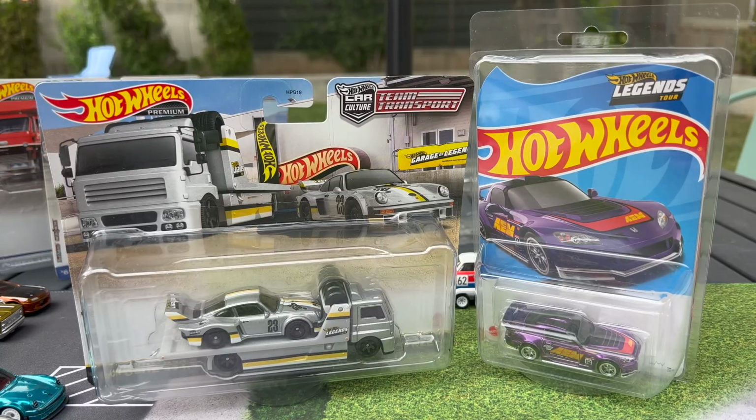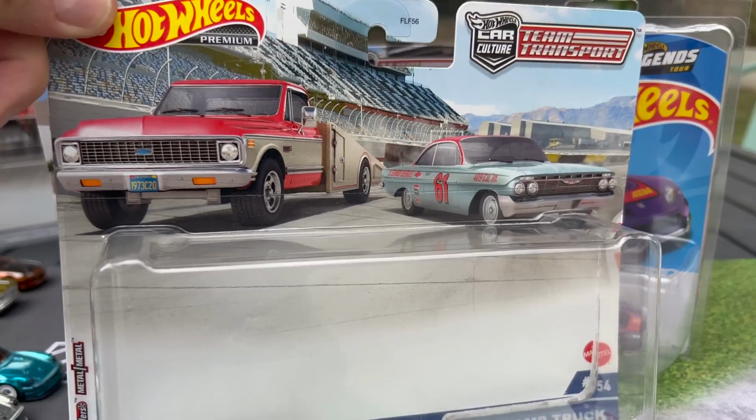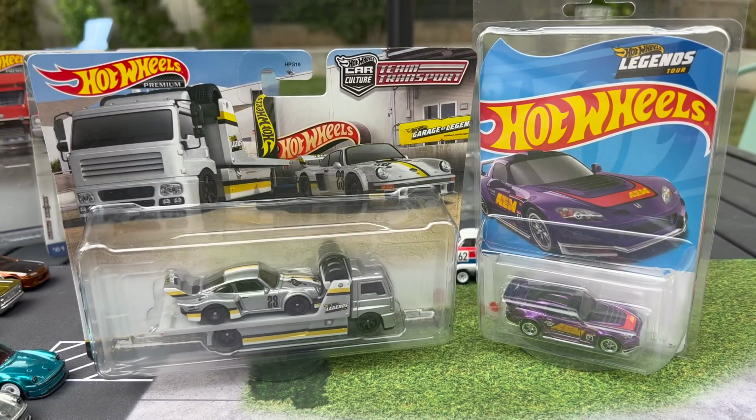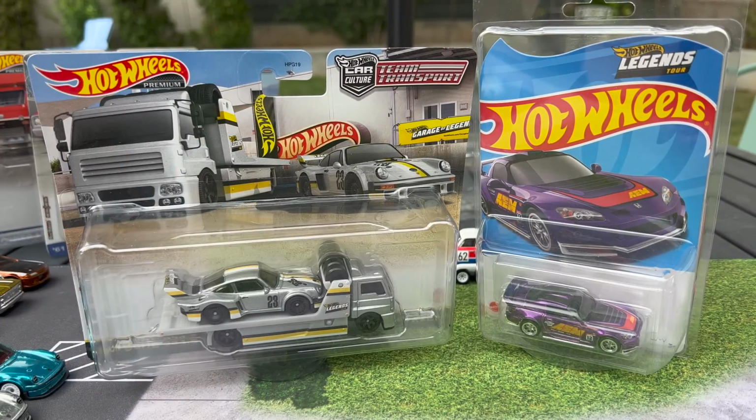Just finished filming the next mix of Hot Wheels Team Transport, and when Mattel sent over the last 3 Team Transports with this fantastic Chevy and other sets that you saw in the background, they also sent this, the next Team Transport set that will be a Legends exclusive, I'm assuming through Walmart and whatnot. I could be wrong on this.